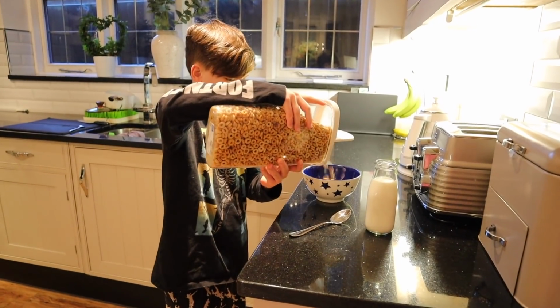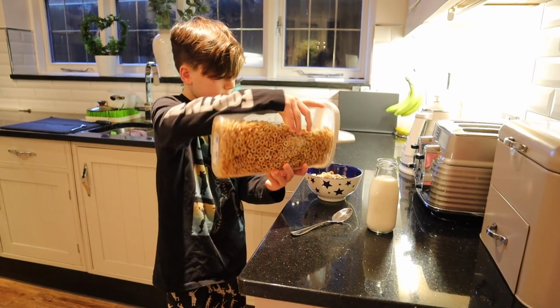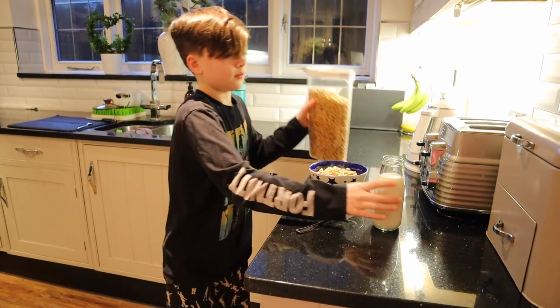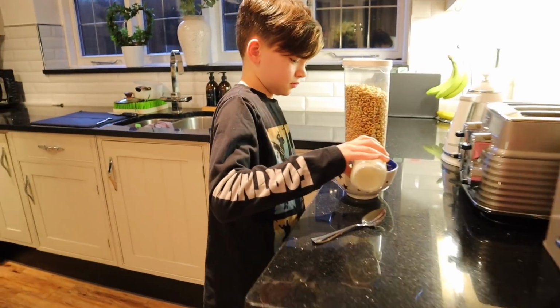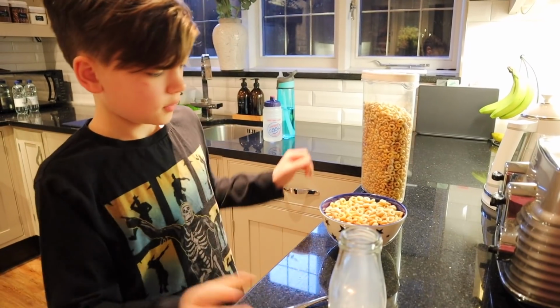But anyway, I come down to the kitchen and the boys weren't far behind me. So first thing, Fraser will normally make himself some cereal and then he might have some toast or something later on. So he's having that. Caleb didn't want any cereal today, but Jackson did, so I'm going to make his.